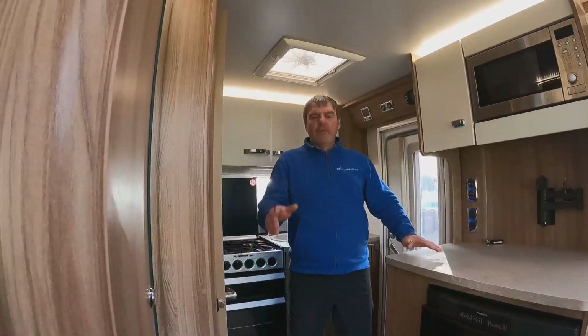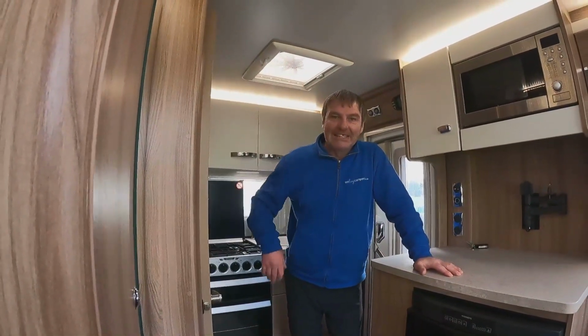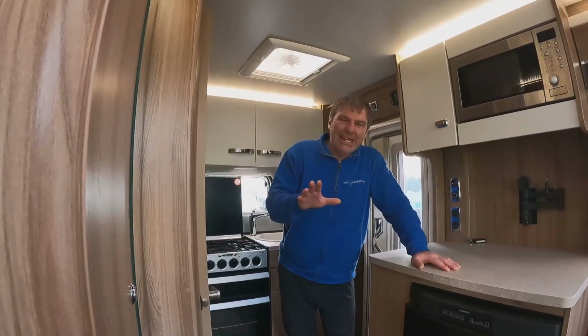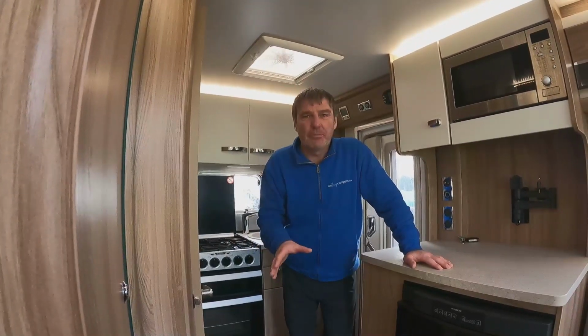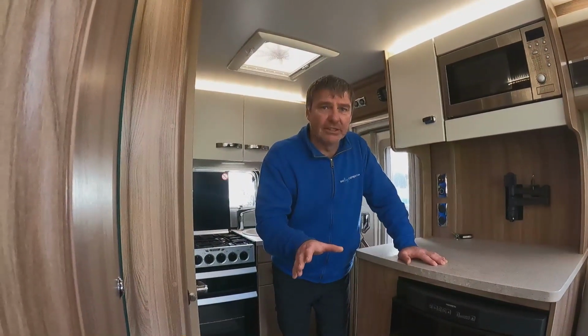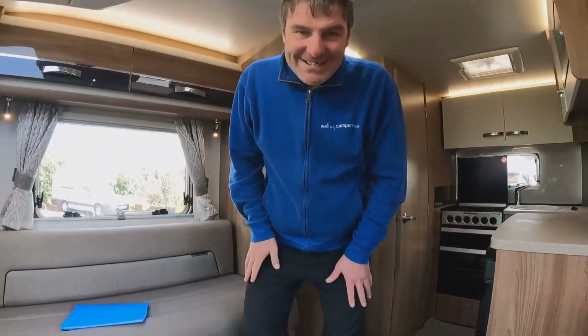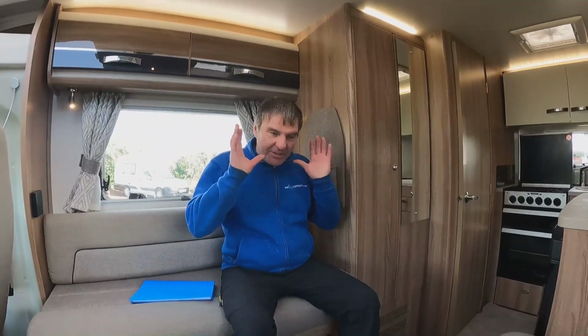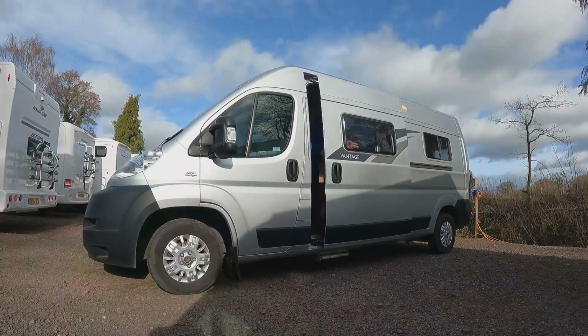So Swift took over Bessacarr in 1996, and then they carried on making Bessacarr to round about 2019-2020, where they turned most of the Bessacarrs into the Contiki. So why is this motorhome holding its value? One, it's a compact motorhome, and there is a massive market for compact motorhomes.